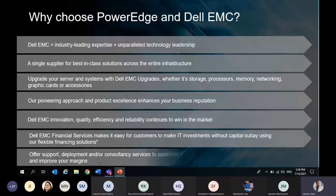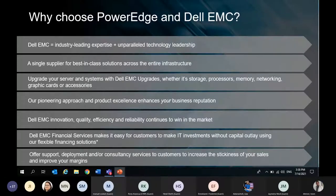Why Dell EMC server, not other servers? A lot of reasons. I concluded in these 7 reasons. So Dell EMC means industry-leading expertise. People who have been in the server industry for tens of years, and a single supplier for a best-in-class solution. You can upgrade your server and system with Dell EMC upgrades, so you don't have to throw away the old servers you have, whether it's storage, processor or memory, you can upgrade it with the Dell EMC upgrade.